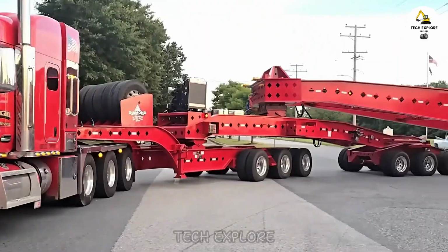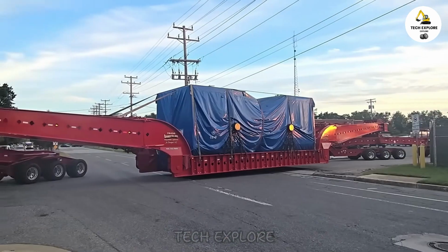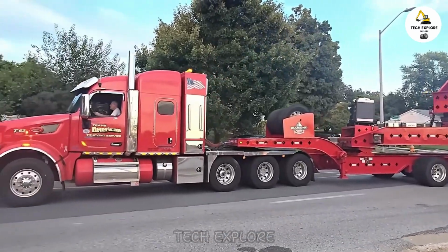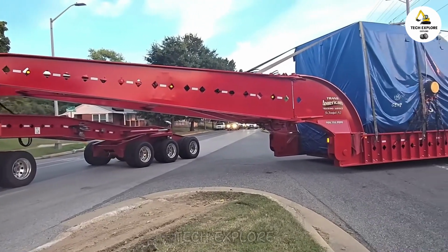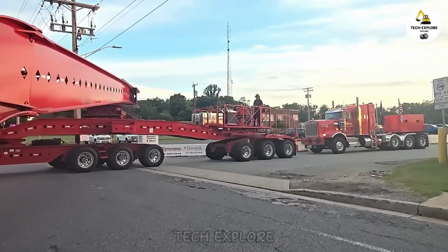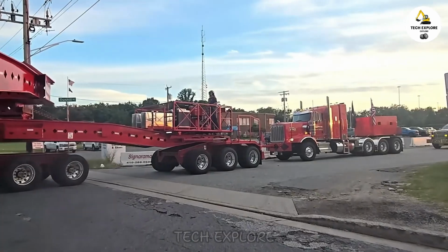A Peterbilt 567 leads the way in the super long haul, hauling a massive payload weighing in at 487,000 pounds and measuring 235 feet in length. The fleet moves on 23 axles. A powerful Kenworth is used to power the rear end.